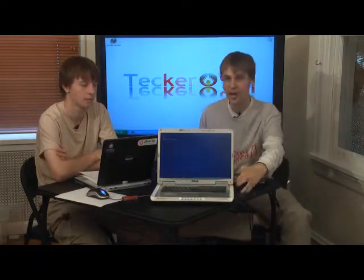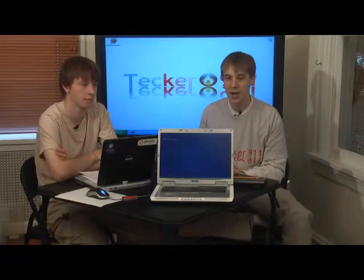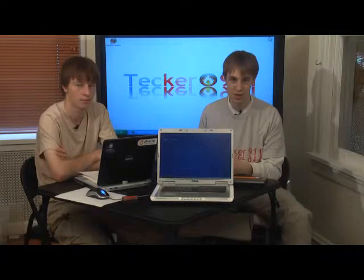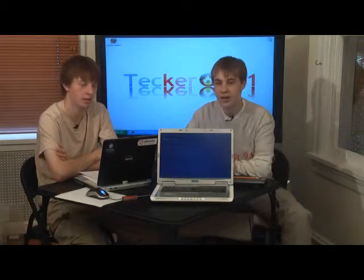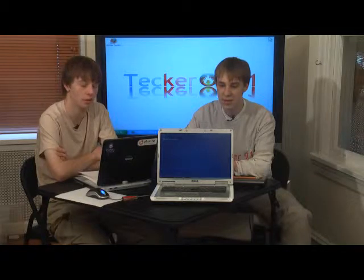It's already in the laptop, so I can't take it out. It might have the name of your manufacturer on it, or it might have the word Windows somewhere on it. If you have an Apple Macintosh, there's an option to install Windows on the Apple Macintosh. We're not going to be covering that today, but it's basically the same steps.